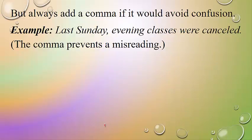Like, last Sunday, evening classes were cancelled. If you do not keep the comma here, I mean, they might be confused. Last Sunday evening, okay? So, to specify that it is last Sunday, not about evening. Evening here is related to classes, yet not with Sunday, okay? So, we use a comma to separate them, right? It's clearer with a comma.